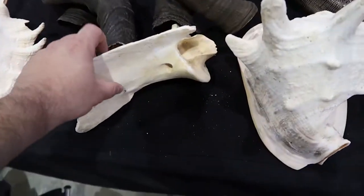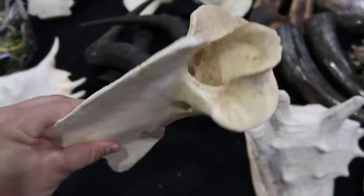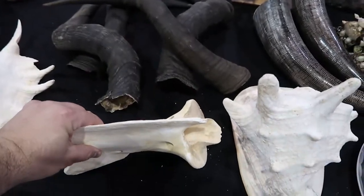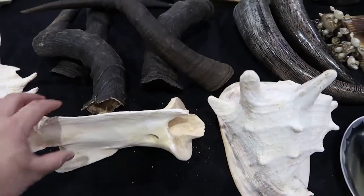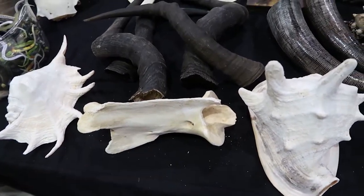This is from a giraffe. So that's what this is from. Can you imagine how that's so big? I think he said that's $90 if you want to buy that.